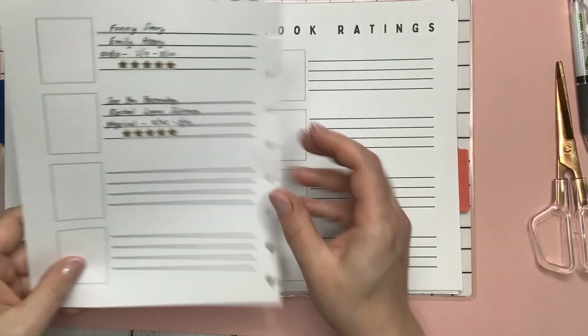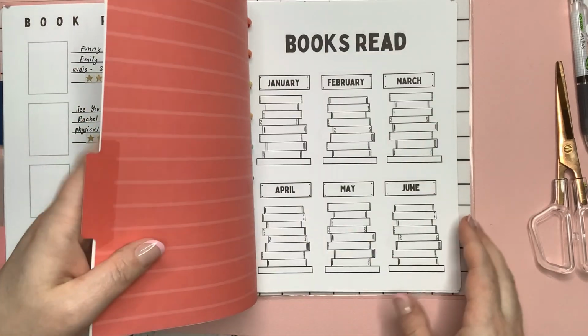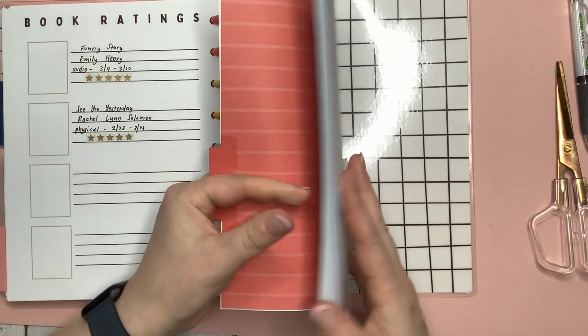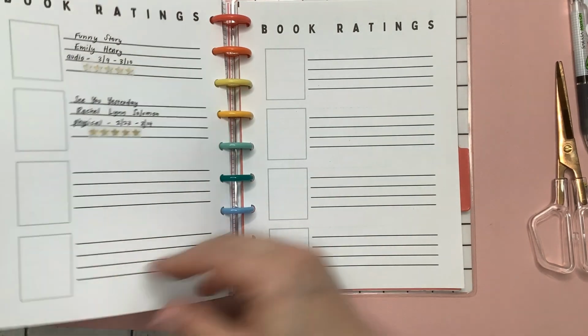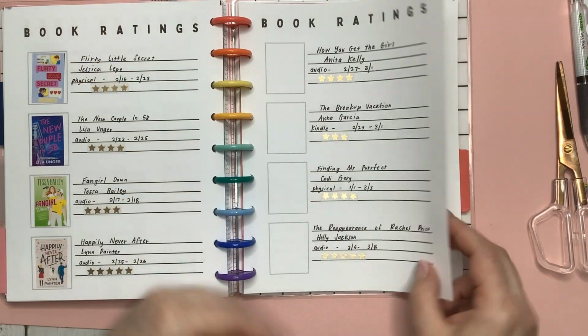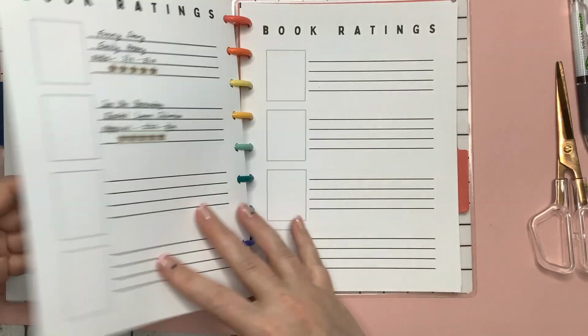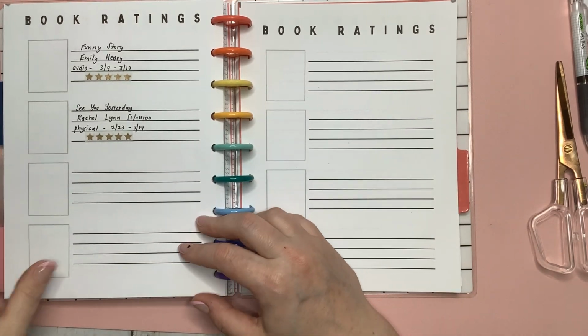All right, and then let that dry, and that's actually all that I have to update because everything else back here is really just extra stuff. I just wish that I had some more extra of the book rating sheets. But yeah, so there we go. So now I just need to print out and add the photos for those. I finished 6 books so far for March. I'm fine with that.